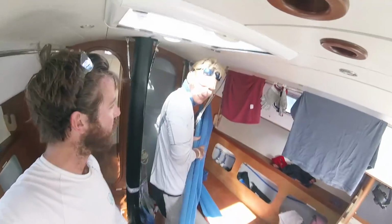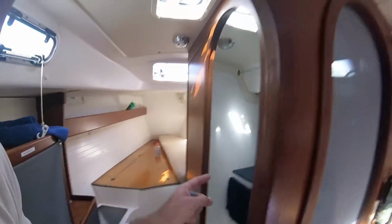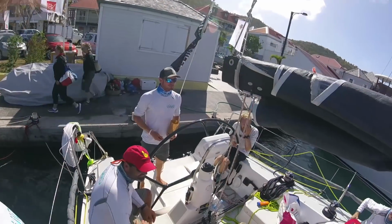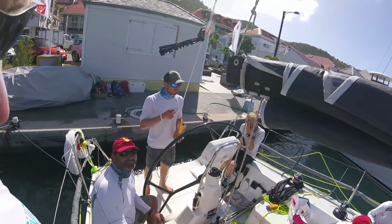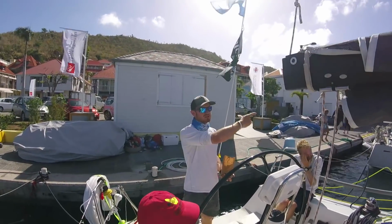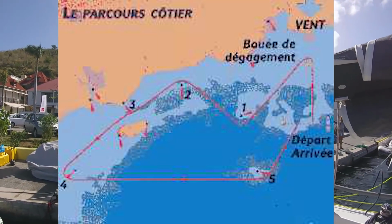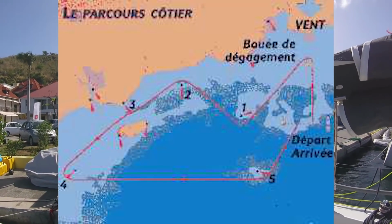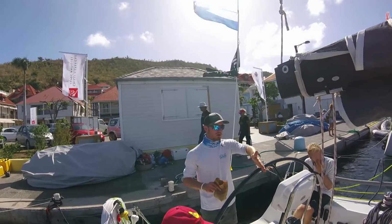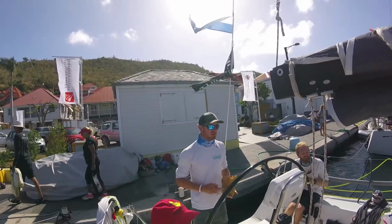This is what the race boat looks like on the interior. See, Torben is emptying everything. We remove all the mattresses. Actually, there's still one mattress here. So the boat is as light as possible. Exactly. So when doing coastal racing, you know how the course is going to be, so you can plan your strategy, which sails you're going to have at what moment. Every morning we have a briefing with the skipper and the person in charge of the strategy to decide what the plan is for the day.